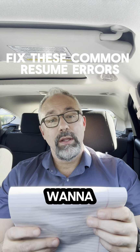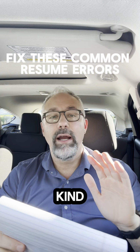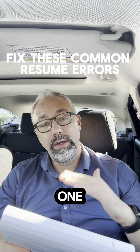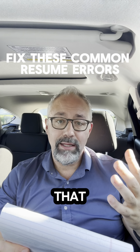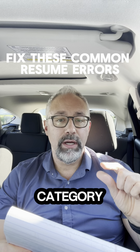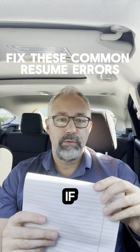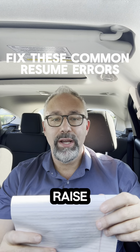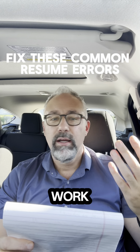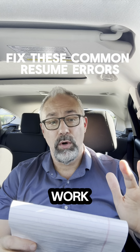Last thing that you really want to think about is if you have a break, any kind of a break. Maybe you had a child, maybe you transitioned from one type of career to another, whatever break that you had. A lot of people will just leave nothing in that category and just have years between jobs. You want to just go ahead and put something in there. So if you took a couple of years off to raise children, back to work, it's okay. Any employer that wants to exclude you for that kind of stuff, you don't really want to work for anyway.